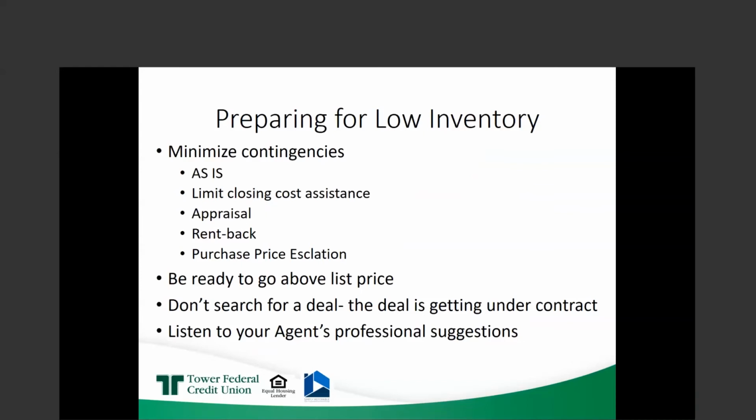Rent back. A lot of sellers, because of the limited inventory market, don't know where they're going to go when they sell. So one of the ways that you could potentially get your offer accepted is to offer them a rent back, a post-settlement occupancy, where you buy the house, they stay in it, but they rent it back from you for 30 or 60 days while they're trying to move into their new place. Sometimes the price is not all that matters. Sometimes the other things, working with the seller's timeline, giving them a rent back, are things you could consider that would push your offer a little bit higher to the top of the pile.